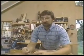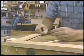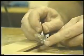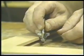Well, the next thing to do is to put a 1/4-inch roundover on the inside of the door frame. And to do that, I'll use this router bit. But I have a problem. The bit has a little ball bearing on it, and that's really a guide. It has to ride up against the material.